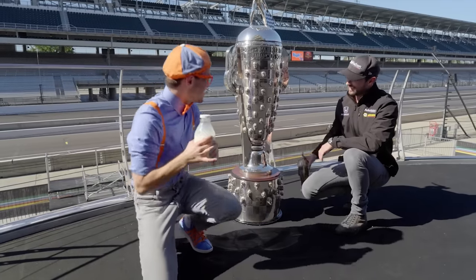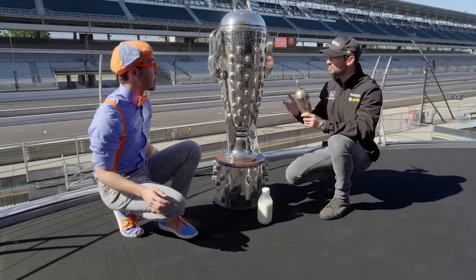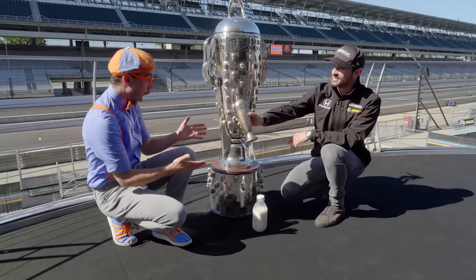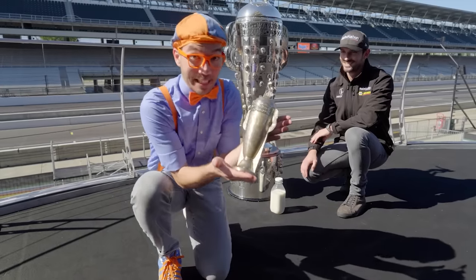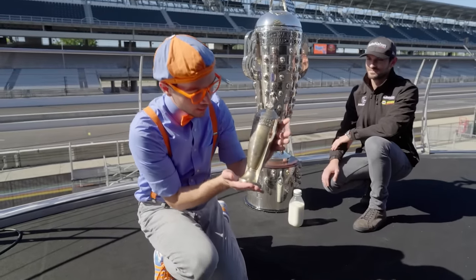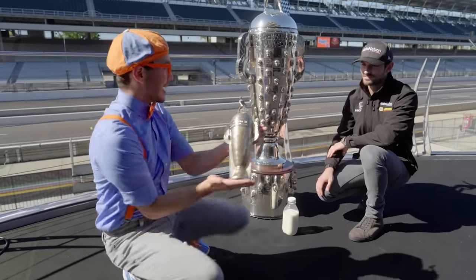Excuse me. And the next thing that you get if you win the race is, well, because this trophy is 5.5 feet tall, it's worth over $2 to $3 million. It's worth a lot of money. They give you a miniature version of the BorgWarner trophy called the Baby Borg, which you get to take home with you and keep at your house. Whoa! I can't believe I'm holding a real BorgWarner trophy, a miniature one. Wow, it is so beautiful. Has wings on the side, and it looks like it's made of actual real silver. Oh, thanks, Alex. You're welcome.